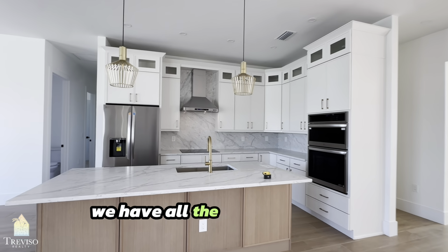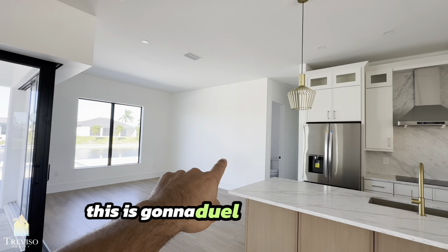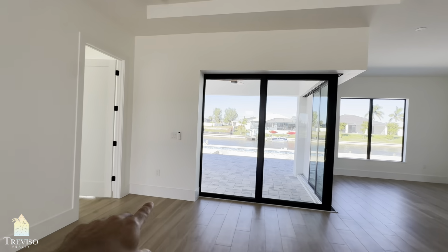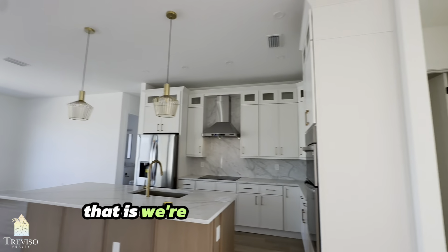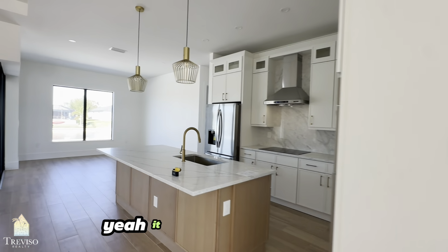We have all the creature comforts. Like again, the pool bath was an option. This is gonna dual as from the exterior, interior, these zero corner doors. All the nice trim work, the tray ceiling up top. We're at 10-foot ceilings here now. Yeah, it came out really good.